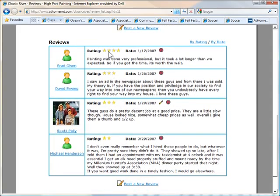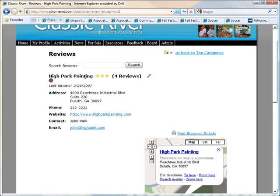You see the number of stars that they selected, and you get to read their review and see who posted it. If you click on this, it'll take you directly to that person's user profile page. And if you come back up to the top real quick, if you're interested in visiting this particular business, you can print the business details here. Click on this and it will print all of the information relative to the address and phone number, so you can take that with you if you want.